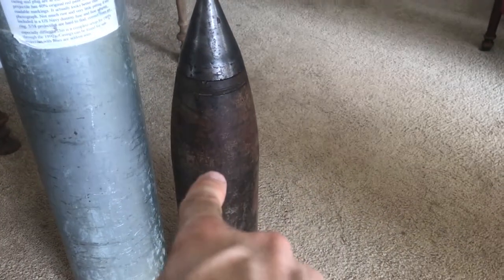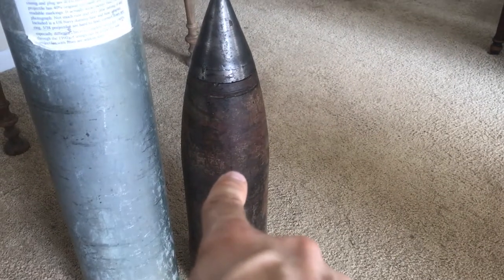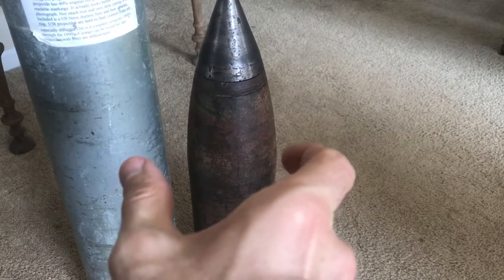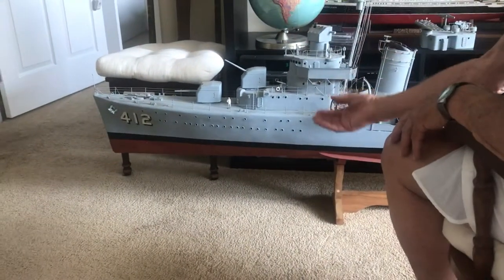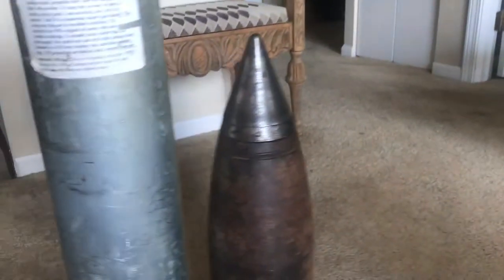I don't know what distance they could fire them. I'd guess about 7 miles or so. And a battleship could fire them about 20 miles, but these were a shorter distance. And they would store these separately, down below, and bring them together at the last minute in the gun. They had equipment elevators that bring them up to the top.